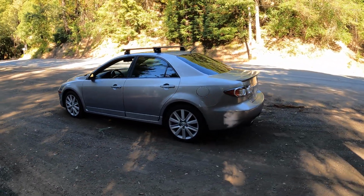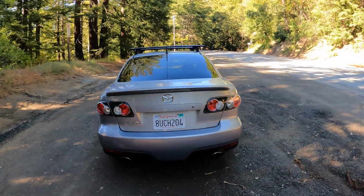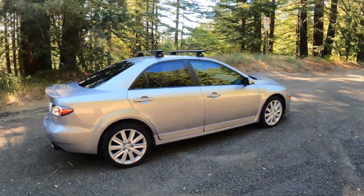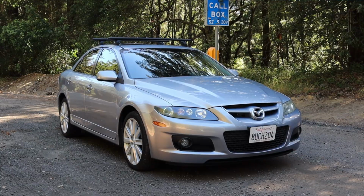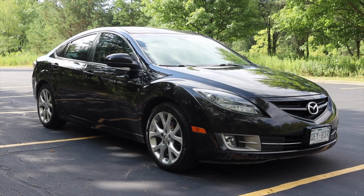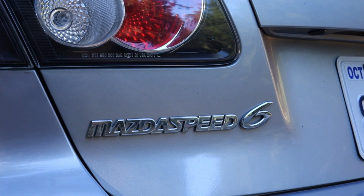But overall, I do like the slightly more aggressive body of the Speed 6. It has these more exaggerated fender flares, and it has a nice stance to it. I'm not a big fan of the small little headlights. However, this is miles and miles and miles more attractive than the second generation Mazda 6, so I will give it that. But now, let's get on to my final thoughts.